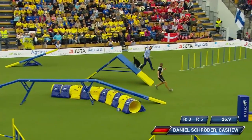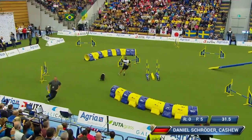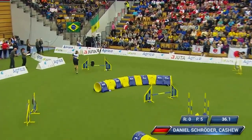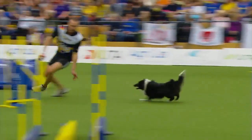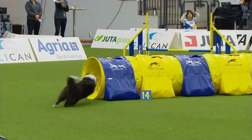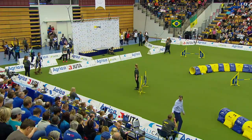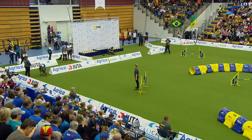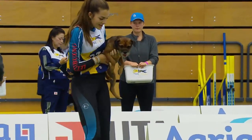That was beautiful. He's just very unfortunate. And what an efficient helper getting out of the way. Good. Well, 36.22, of course the best time we've seen. But an unfortunate knocked bar for Cashew today as well as yesterday. But that run past the dog walk into the backside of 13 is one of the most elegant things I've seen. Full control, full speed, very, very nice. There are just no questions when Daniel handles.